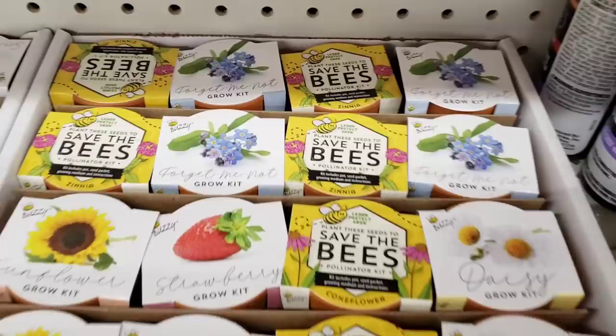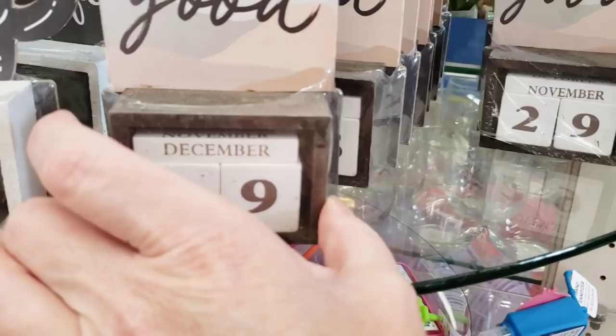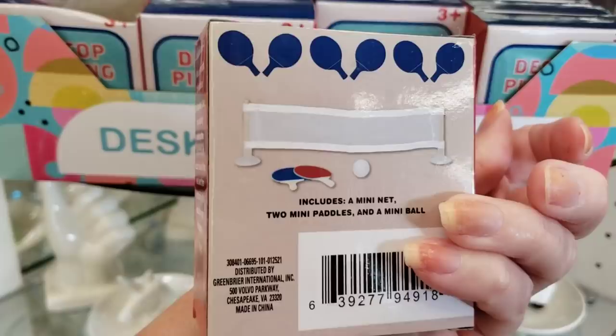They have some new wooden calendars. There's actually 3 different ones. I'll show you the third one in just a second. Now these are about 5 inches tall and 3 inches wide. All these desktop little games are so cute. There's the ping pong, ages 3 and up. Oh, and there's the other calendar right there.